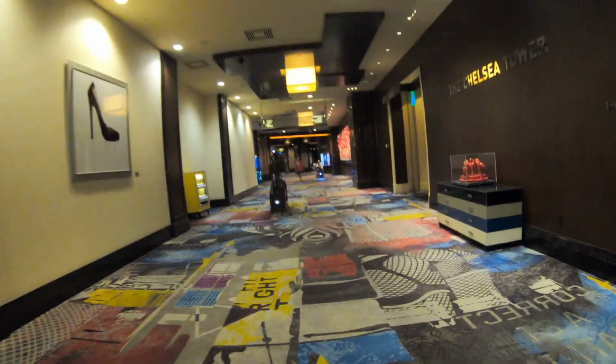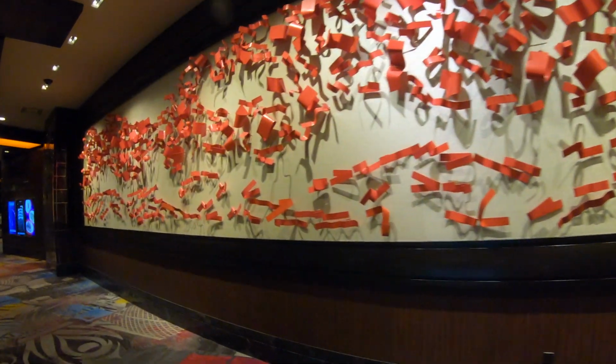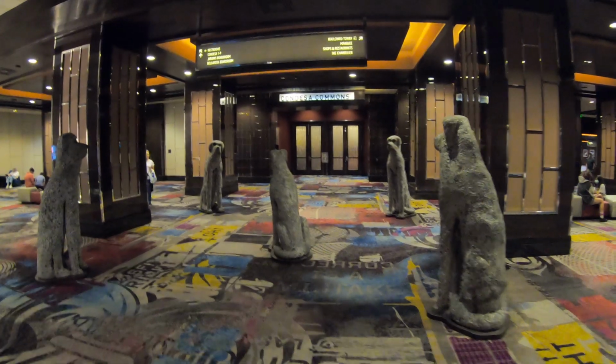These elevators are for the Chelsea Tower. That's the tower that I stayed in here when I was here about a year ago. A bit of a walk to the Las Vegas Strip. The Cosmo also has some of the Strip's most unusual artwork.